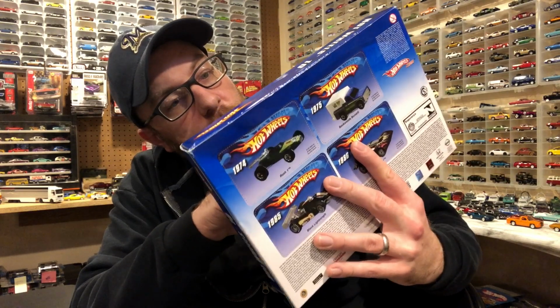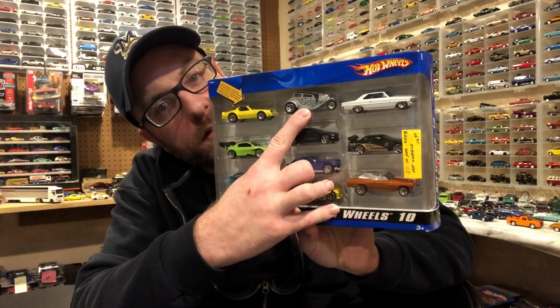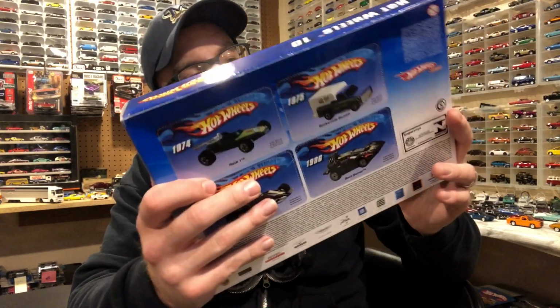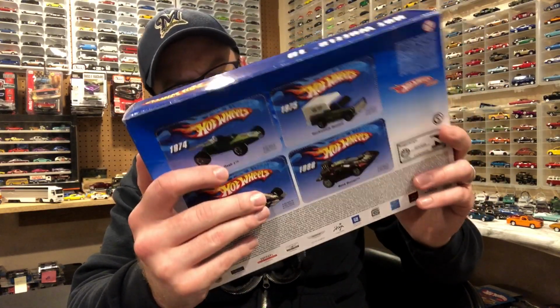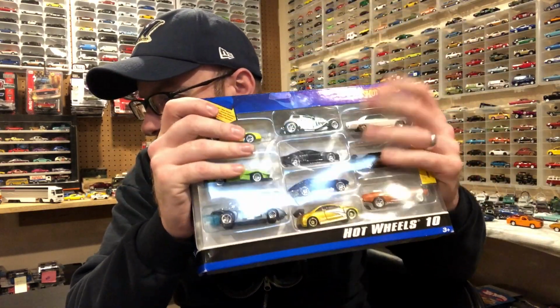And what is that one? I don't remember what that one is, but that's straight pipes or something like that. Not a casting I collect, but all the other ones in here are pretty decent cars. So we'll open up that. And that's going to be pretty much it.